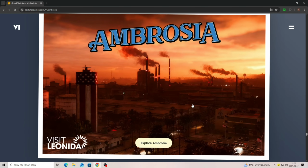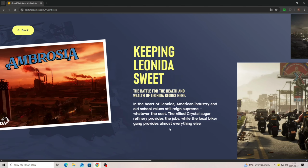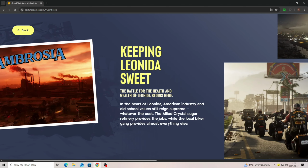Okay, Ambrosia. I'm guessing this is like an industrial place. Keep Leondia sweet. The battle for health and wealth of Leondia begins here. The heart of Leondia, America's industry and old school values still reign supreme, whatever the cost. Allied Crystal Sugar Refinery provides jobs, while the local biker gangs provide almost everything else.